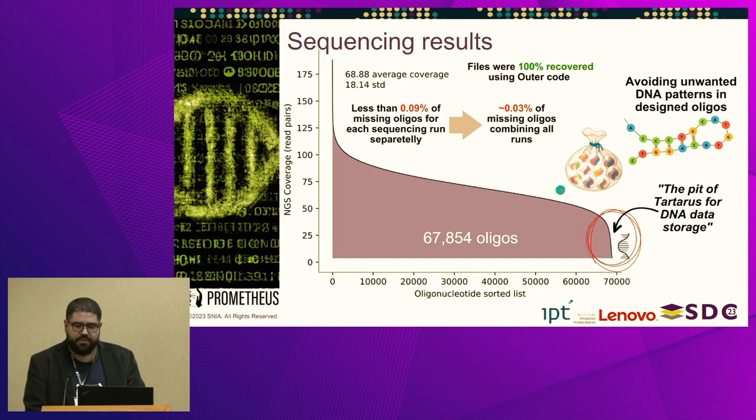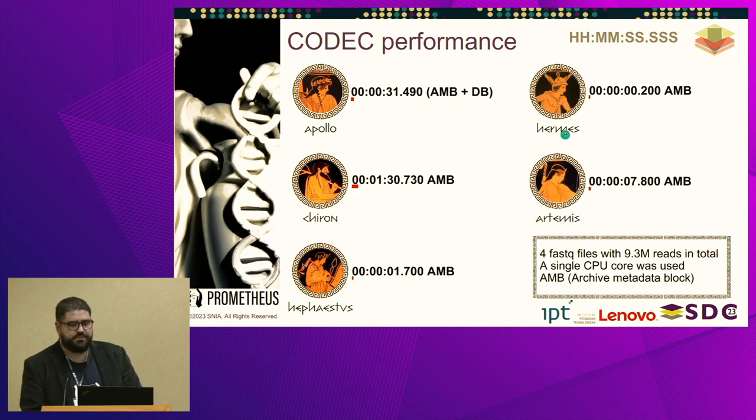And another thing that may cause this is just the sampling bias. So we can imagine a huge swimming pool full of marbles. And what is the chance that we take just a sample of this swimming pool and get all the different types of the marble? It's just probability. And we can repeat this many times and we are always getting some missing oligos in the process. So let's check the performance of the codec using this end-to-end experiment.